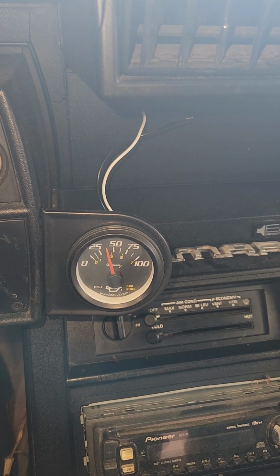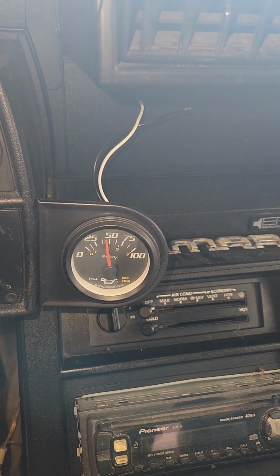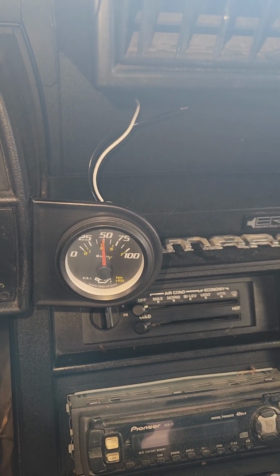She's got plenty of oil pressure. So yeah, there's the update for now.